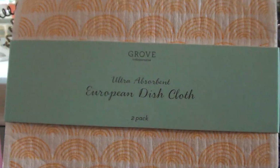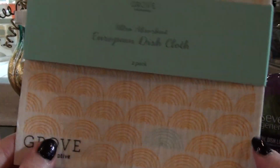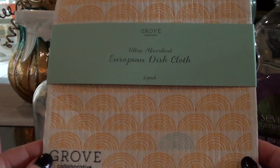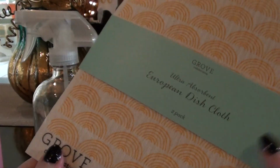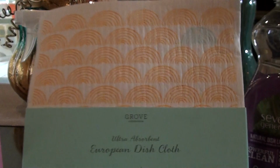So I'm going to show you this. These are European dishcloths. And I saw these and I wasn't really interested in these at all. They're kind of weird feeling. Like they feel almost like cardboard. But someone was saying that these don't get stinky and you can put them in your dishwasher with your dishes and they clean right up. I don't know what the care of is. When you want to clean them, simply pop them in the dishwasher to easily disinfect. So these are durable and absorbent sponge cloths, perfect for mopping up any mess. Huh, okay. So I'm going to try those and I will get back to you on how those work.